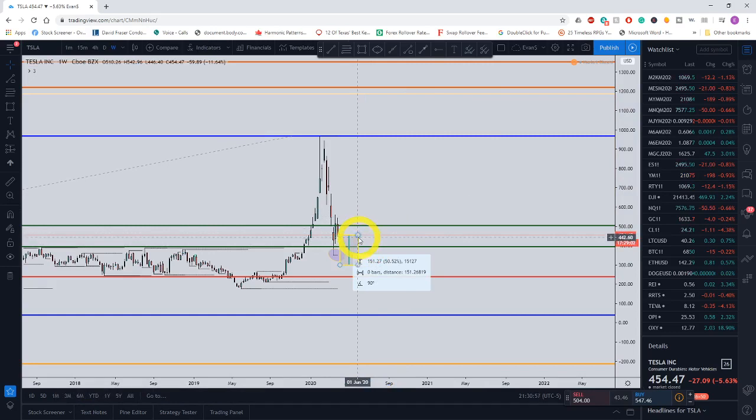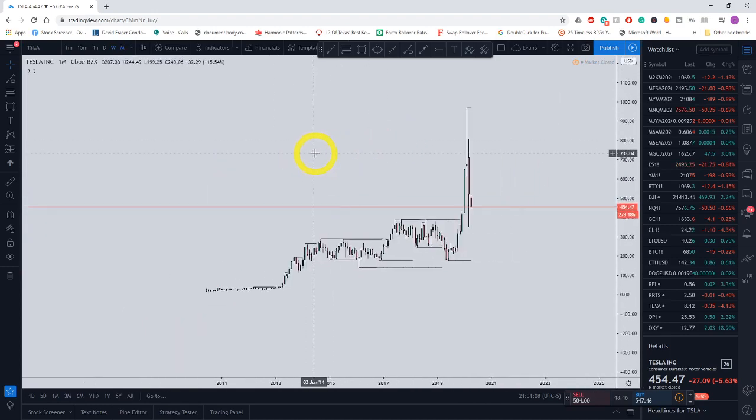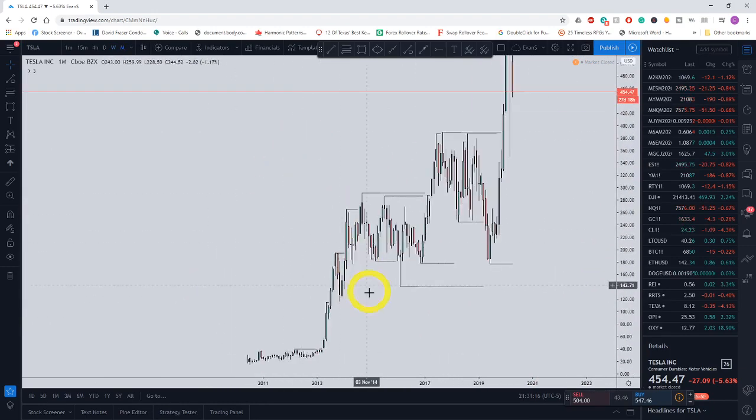It definitely is in a long setup, with the things I look for when I'm looking to trade. Then also, let me just show you what it looks like on the monthly chart as well. Again, these are our extremely long-term time frames, but with the moves Tesla has made over the past 10, 11 years or so, it's definitely very interesting.